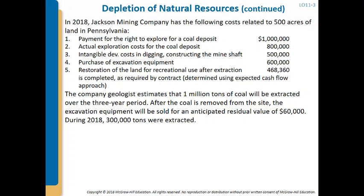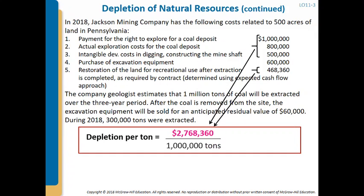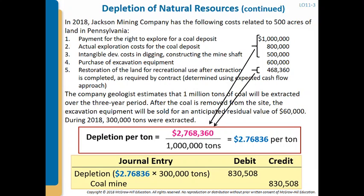So here we have our depletion per unit here, tons. And what you're going to do here is consider all the costs of the mine separately from the excavation equipment. And so for the mine itself, your depletion per unit is, well, $2.76 or $2.77 if you want to round up, it's fine with me. But here they use the exact amount, 2.76836 per ton.